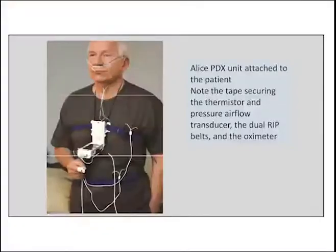So this is an example, and you can see you tape your thermistor and transducer on. Now this guy does not have the duct tape here yet, but duct tape works great. And notice also we have dual belts, and you have both the thermistor and the airflow transducer.